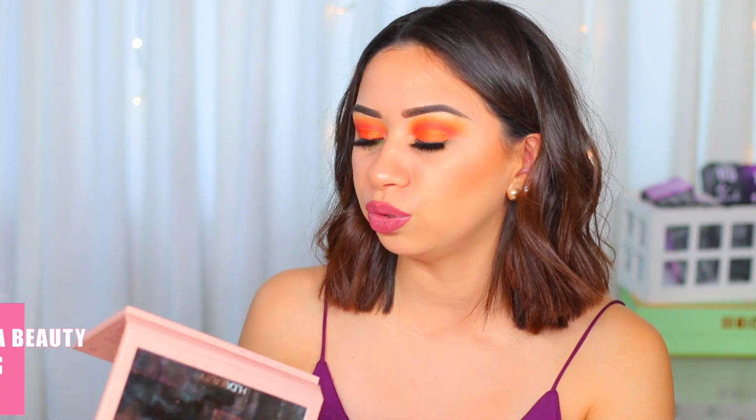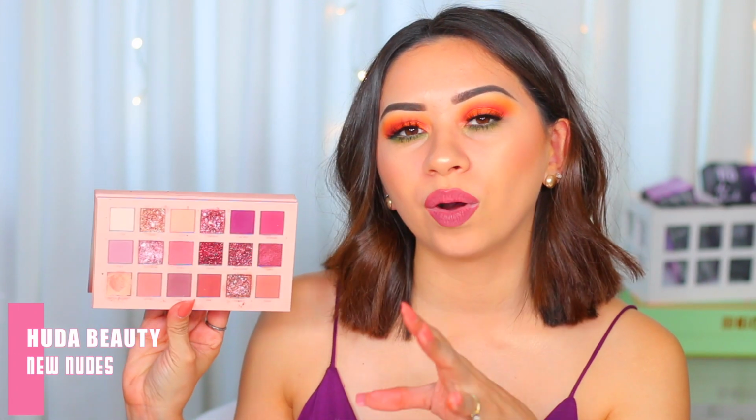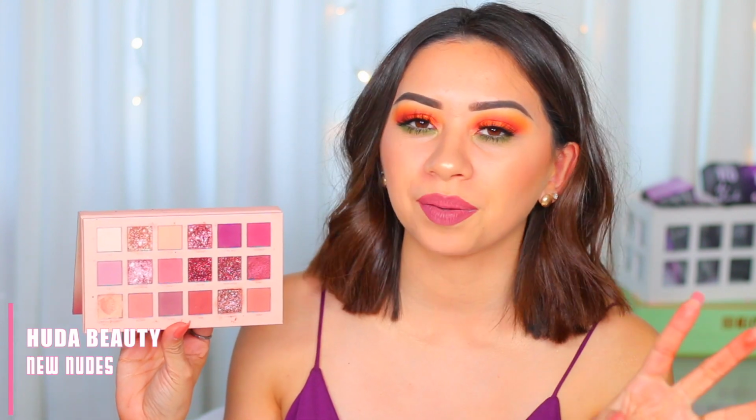Okay, moving on to the last 2 palettes, I had to for sure include this one. This one is the Huda Beauty New Nudes palette. And just like all the other ones, everybody stepped up their game with the quality in eyeshadows. For some reason, they got a lot creamier, a lot smoother, easier to blend, and this one is just the same. I love the shades, the tones, the undertones of the mattes in here. And then I also really liked these different shades over here. I'm not a big fan of those glitters that it has.